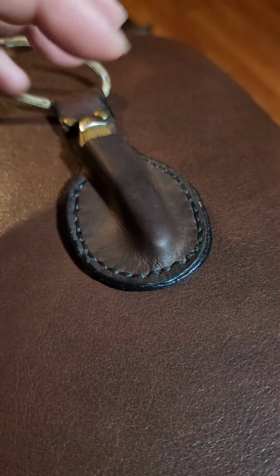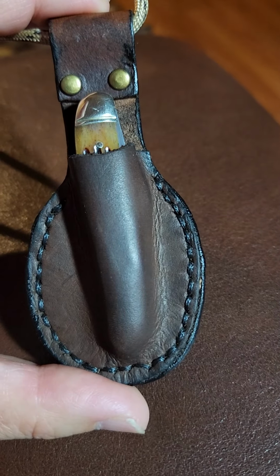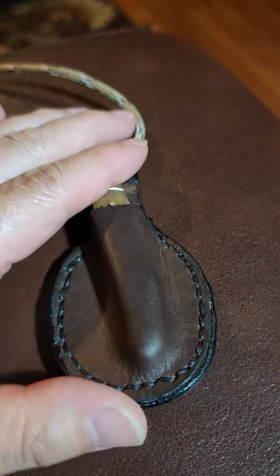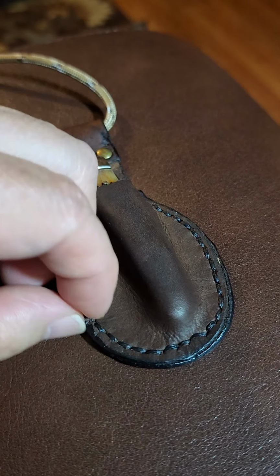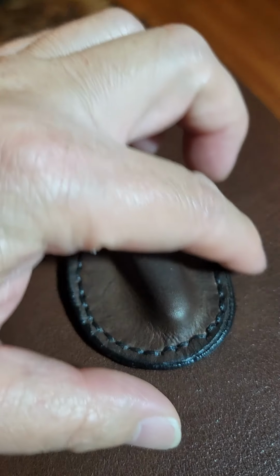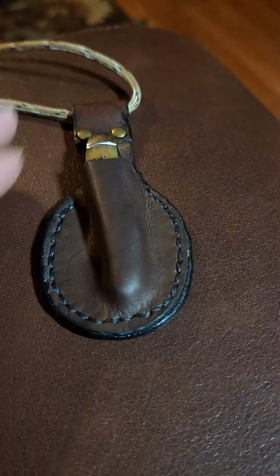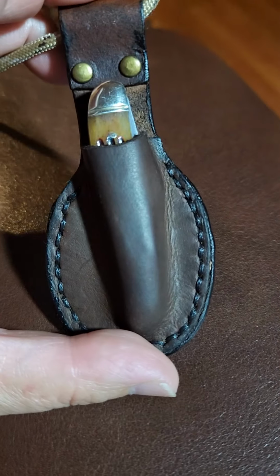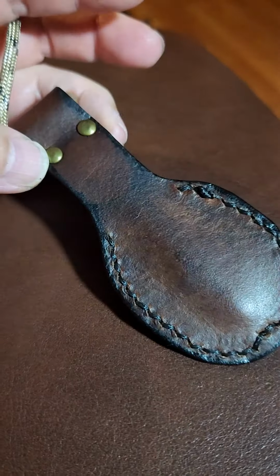It's got that homemade look to it, like a primitive look. That's what I was going for. When I make leather stuff, I don't try to make it perfect. I don't try to make the seams look all even all the way around. I don't cut the pattern all even and everything. I want it to look rough cut. I want it to look primitive. I wanted to make it look like it was made in the wild.